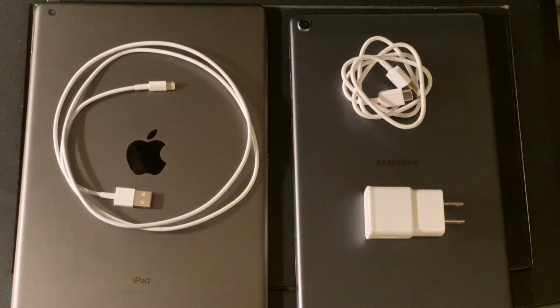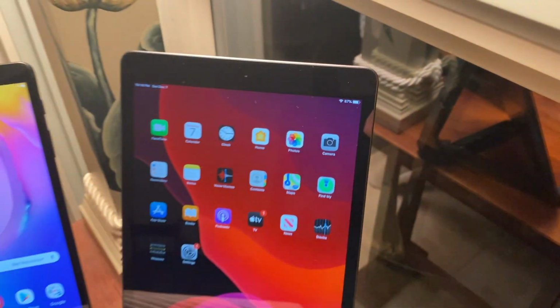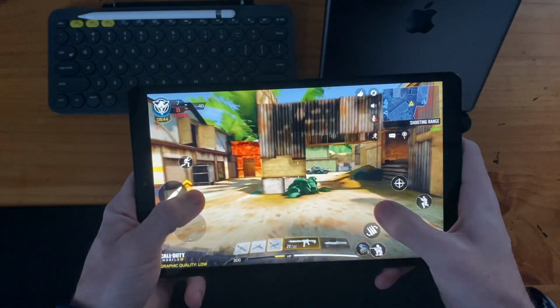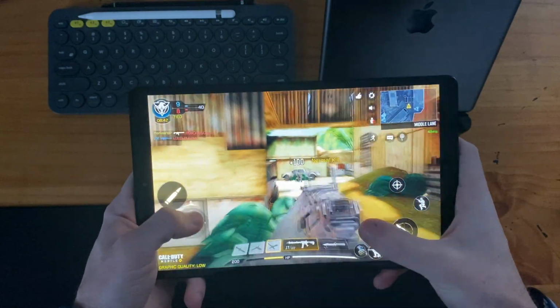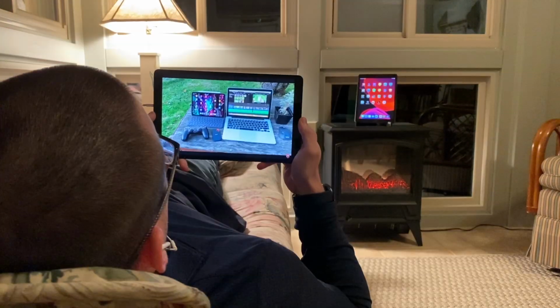Battery life is good at 6 to 8 hours on both the Tab and iPad, but it really depends on what you're doing. There is no way you'll get 8 hours of play time on Call of Duty Mobile or other games, but getting 8 hours of watching YouTube or Netflix is very much possible.